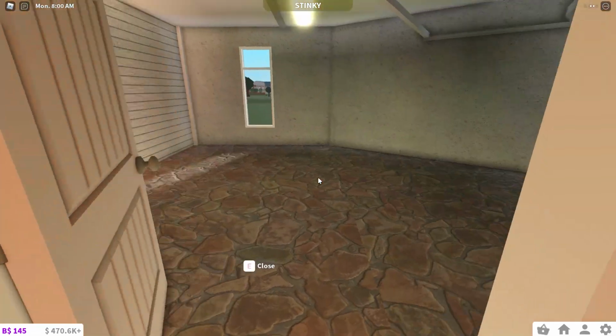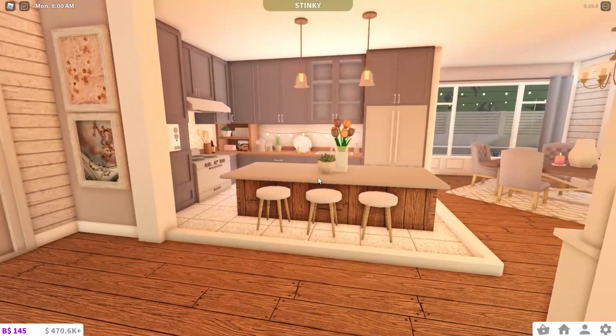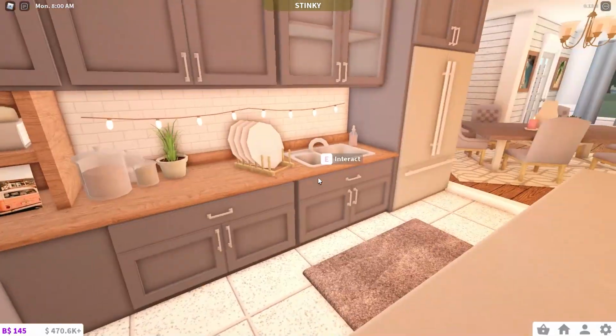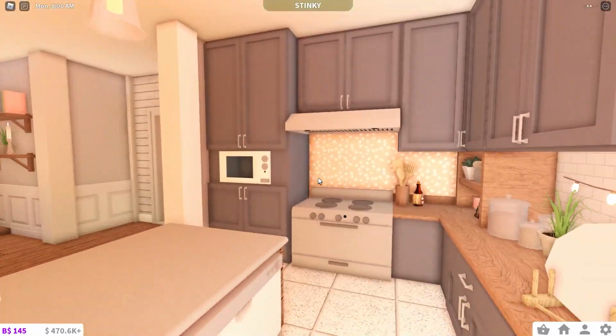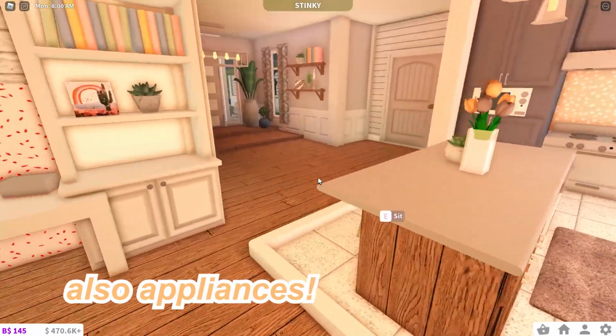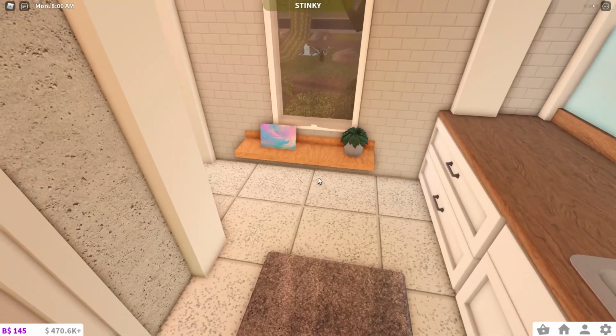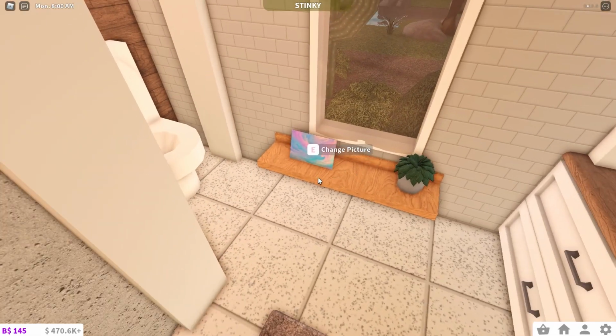And then in here is the garage once again. Here's the kitchen. I know that there's a lot of different things for kitchens, like sinks and maybe like a vent hood or something. I don't know. We will figure that out. Over here, it's a bathroom. What is this random thing doing down here? I do not remember this.